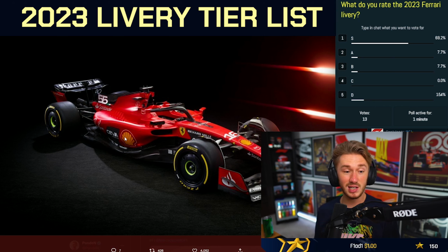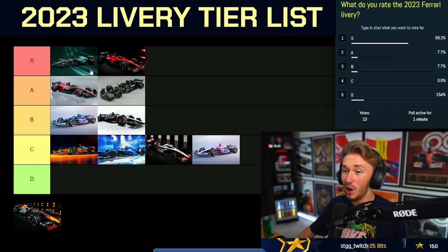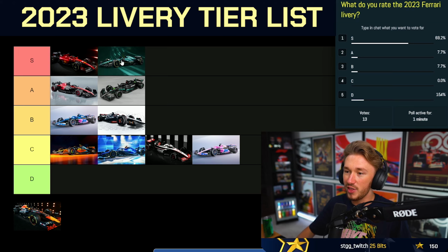But I rated it S last year, and I'm gonna rate it S again this year. Now, last year I rated it below the Aston Martin, but after seeing both cars out on track for a full year, they're quite similar. I need to put the Ferrari above the Aston Martin.